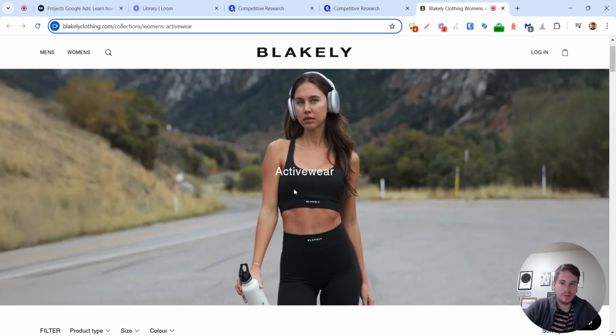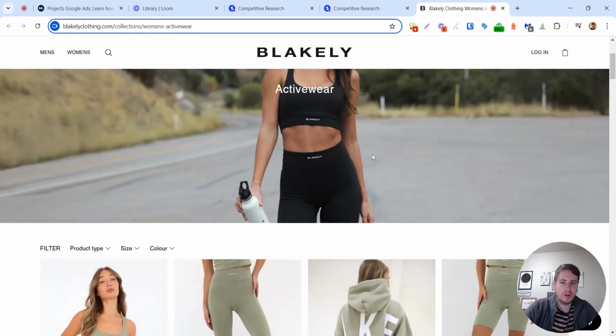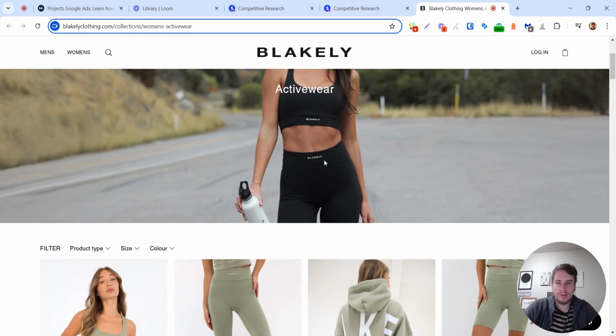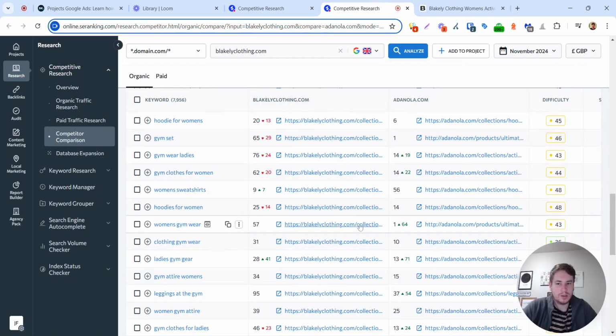I mean, the H1's just Activewear there. There's no above the fold copy. We could start to add, this is our gym clothes for women range, and phrases around that. It doesn't have to be that exact phrase, but start talking about it.